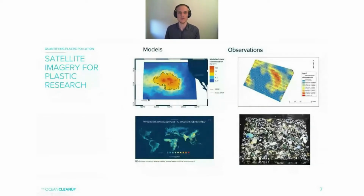Here you can see one on the map. This area here is called the Great Pacific Garbage Patch, which is not an island of plastic, but a high concentration zone. So basically, you will see water, but you will also see plastic every now and then if you sail through it. But this is a model, and we know that those areas can change position or change in concentration over time. So we also need observations. So we are working from both ends, models and observations, to get a better view on where the cleanup is needed most effectively. And that's what we try to do, also with satellite imagery in the end.